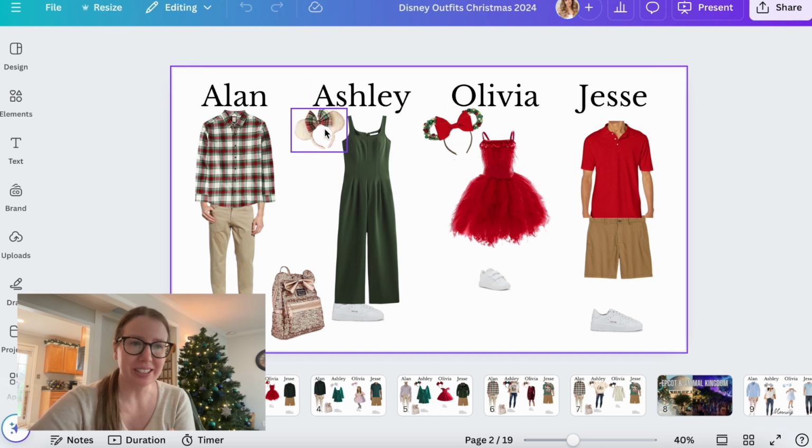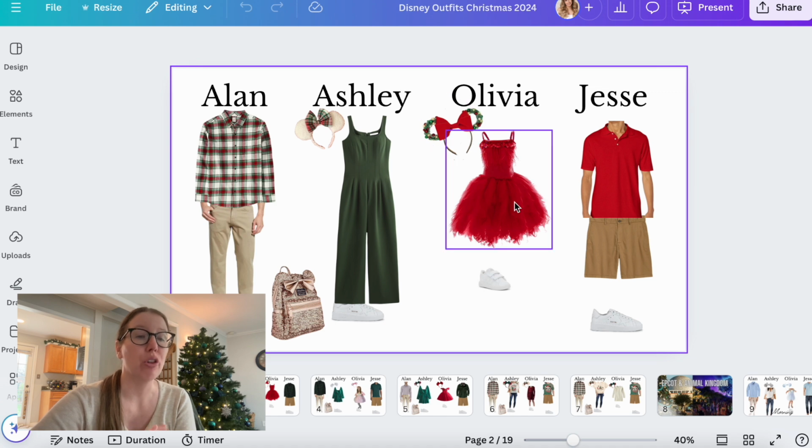But I got these ears. I showed you this on Vlogmas Day 1. Olivia's dress and ears, those came in. They're great. I did have to reorder the dress in a different size, but she's got those.